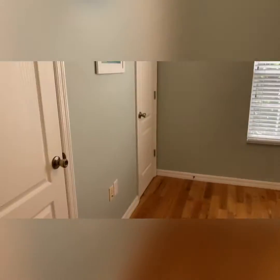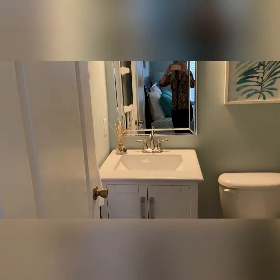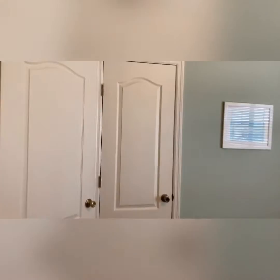Let's go off to the second bedroom. Now, both bedrooms come with a full bathroom. And just like the other one, this one has been completely renovated. All right. Now let's show you the closet space one more time. This is the same closet space as the other bedroom, where you have two doors and they're connected all the way through. So you have tons of closet space.